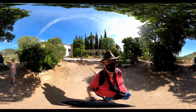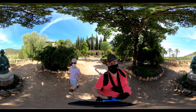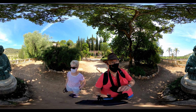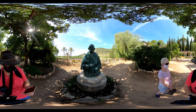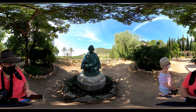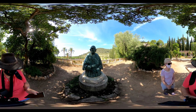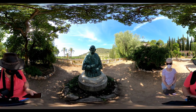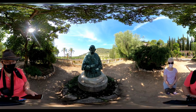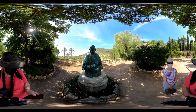I'm guessing this is the cardinal. Looks like a cardinal, doesn't he? So from what I've been reading about the history of this, it dates back a long time to the 1200s and before, when the Islamic people were here. And then when Jaime I of Aragon came in 1229, then he obviously took over the island, and it ended up in the hands of the Count of Ampurias.